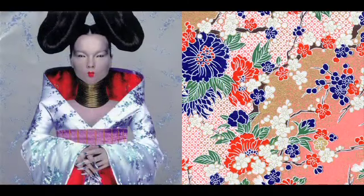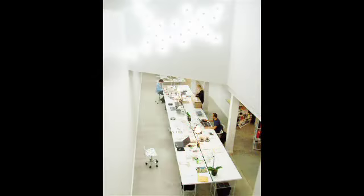We were also drawn to the kimono and the flower patterns in terms of how that might shape what the interior of our office space might be. This might be kind of washed out here. I'm hoping you can see this.